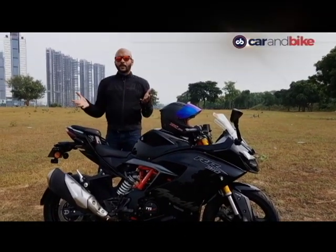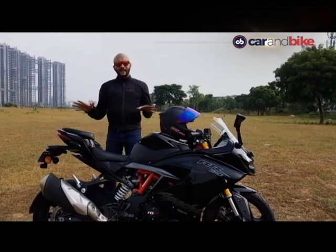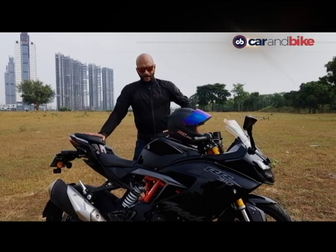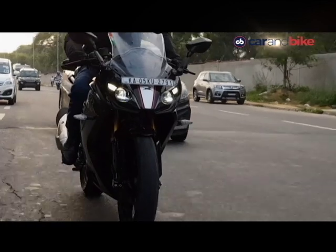And of course, my colleague Kingshuk has already ridden it on the racetrack, but today we're going to ride it in the city, in traffic, in the urban jungle, to see how much of a change the new Apache RR 310 has made, and how it feels to ride in the city.